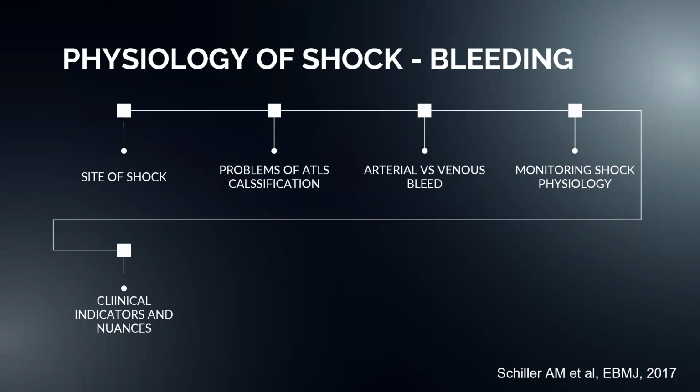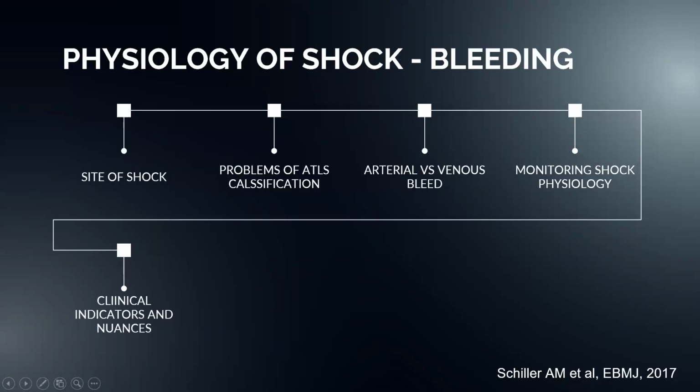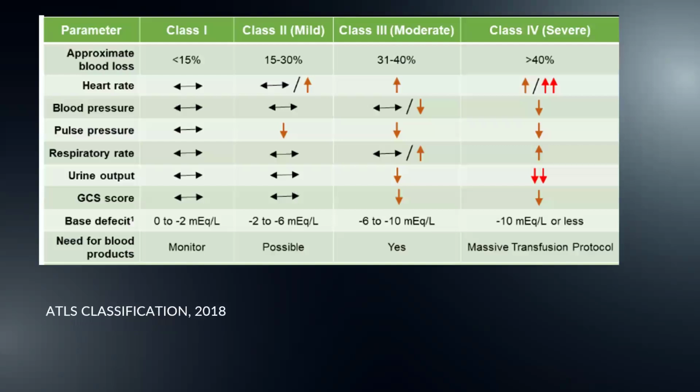According to ATLS, these were the classes of shock, wherein class 3 is moderate and class 4 is severe. The problem of the ATLS classification is that they were arbitrarily generated, and patients do not exhibit all the changes which are described in the table.